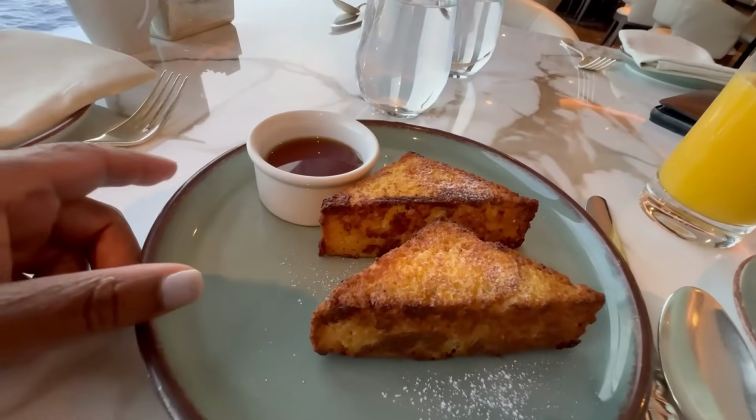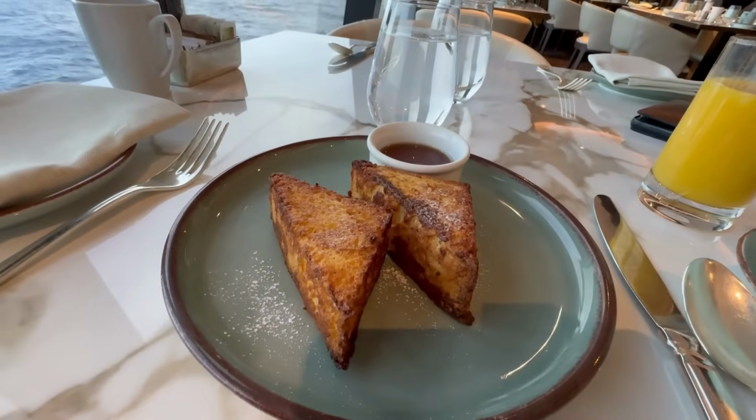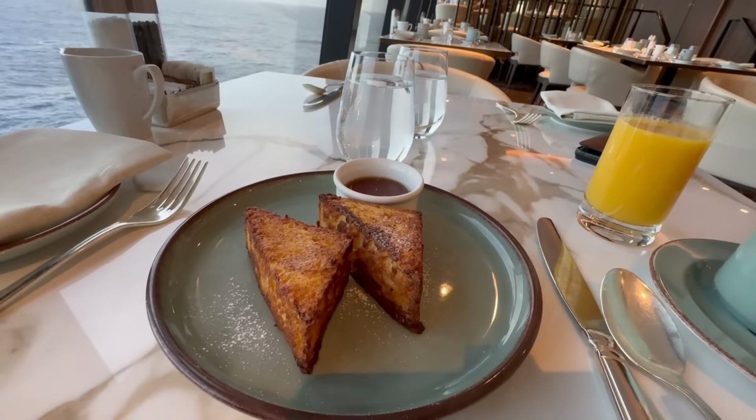So this is my gluten-free French toast. This looks tasty. And so I just ordered some scrambled eggs and bacon on the side to go with it. About to dig in.